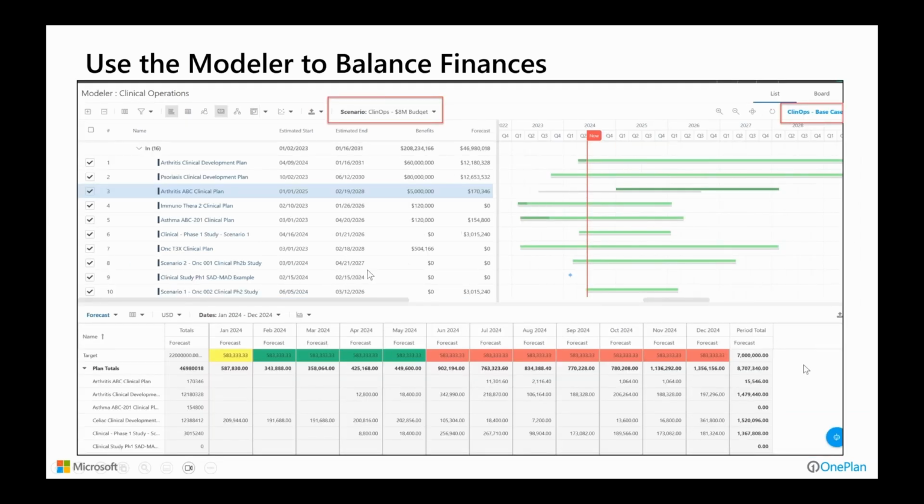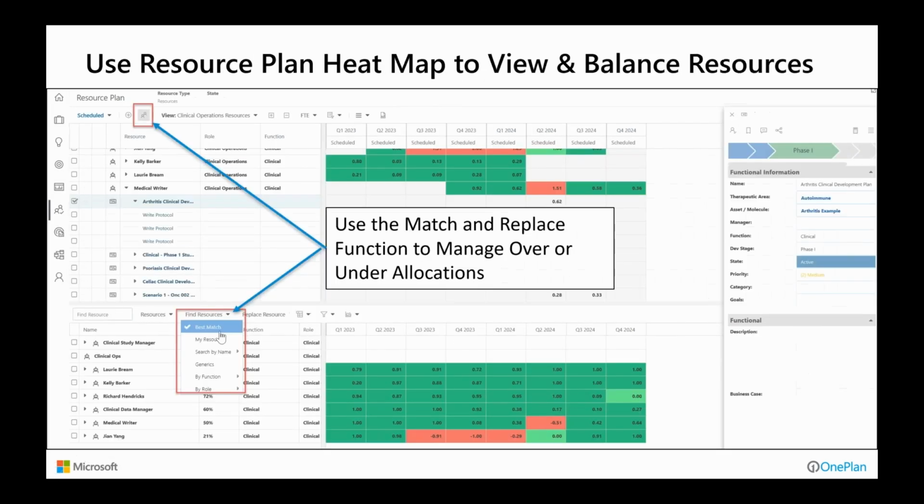So maybe you have a target of, hey, I've got a $70 million budget, and I've got $80 million worth of projects. What happens if I delay this study out to 2026? Or what happens if I turn this one off? It can go ahead and start recalculating based on that. So we'll look at the modeler.